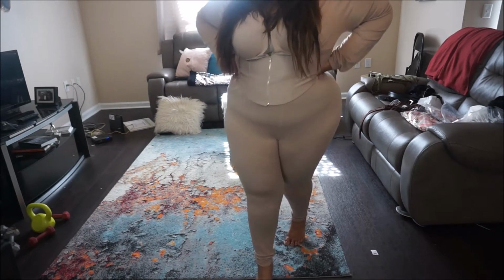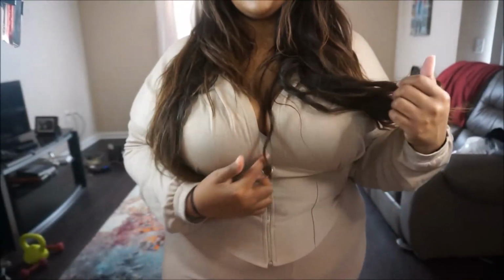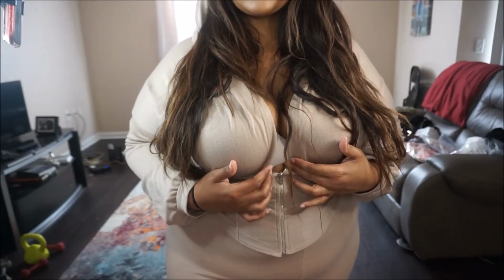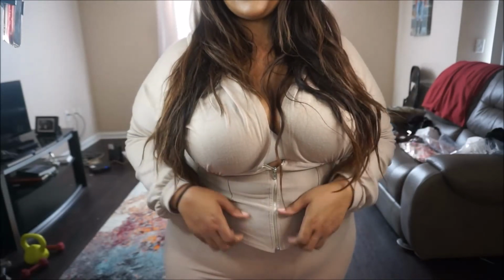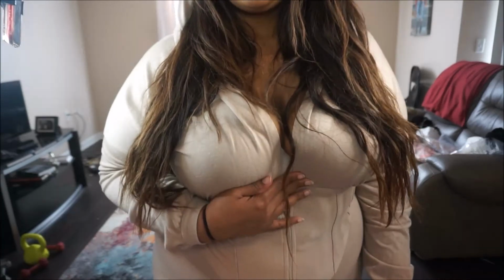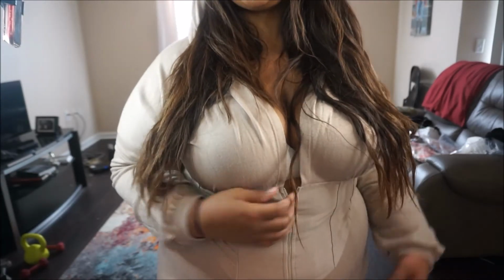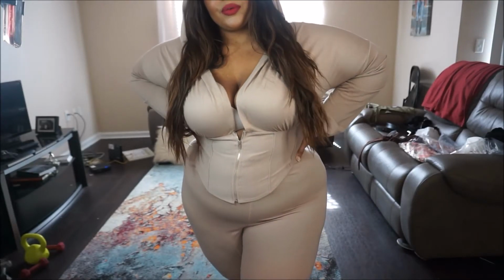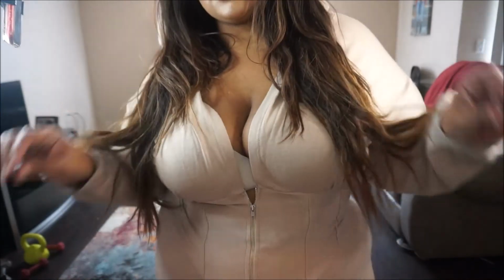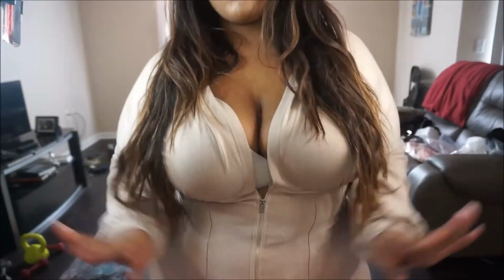It's just so nice. As far as bra goes though, I'm not sure what bra to wear with this, only because you're always going to see this portion showing. I chose this bra particularly for this day because of the color of this. But I don't know what bra to wear. If y'all have any suggestions, please let me know. But y'all, this top is just so cute. And I love the hood. I'm just obsessed with the hood. This is probably my favorite piece out of everything I purchased so far.